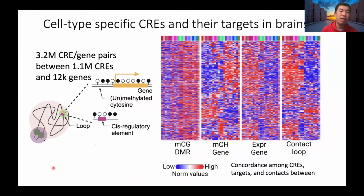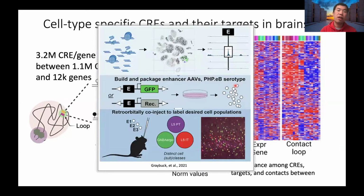So basically, comparing all this information, we identified over 3 million regulatory element and gene pairs, between about 1 million cis regulatory elements and 12K genes. And here is a heat map to show you some examples of the methylation level of a DMR and of a gene, and the gene expression level and the loop contact. You can see they show a pretty good correlation or anti-correlation between them, and which can tell you the gene regulation functions.